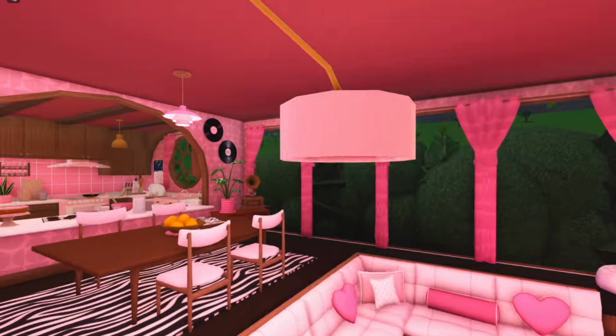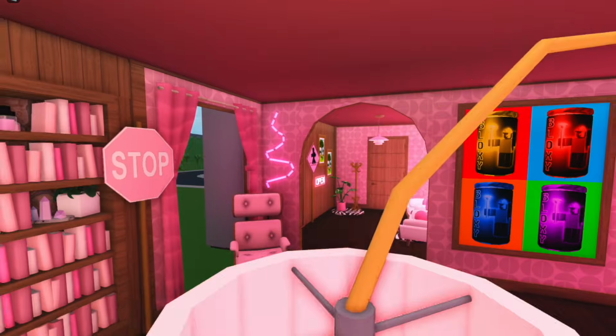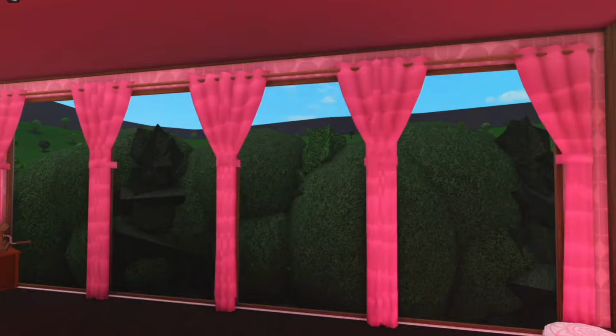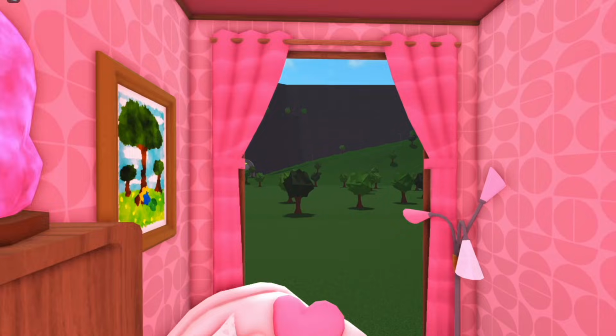There's a few little details I need to add. What I'm gonna go and do is add all the decals. I think I'm gonna add trees outside all of the other windows and stuff like that. And then I will see you guys for the final tour.